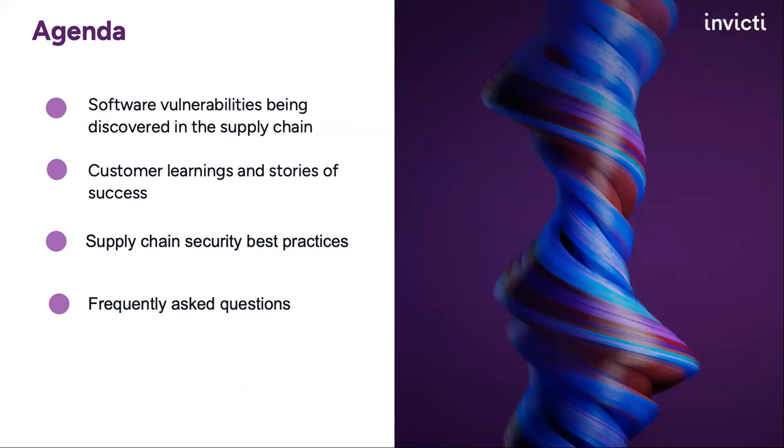Our agenda for this webinar will start with a bit of background information on software vulnerabilities discovered in the supply chain. We'll also share real-life stories on taming web vulnerabilities and examples of success. We'll also discuss the supply chain security best practices as we see them today. And we'll also cover some of the frequently asked questions that come up on the topic. By the end of the webinar, you'll have a better understanding of how to strengthen the software security of your supply chain with effective application security tools and processes in place.